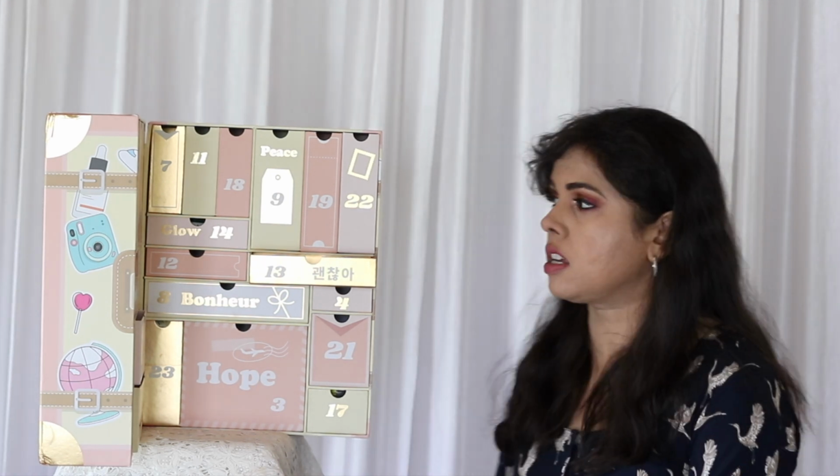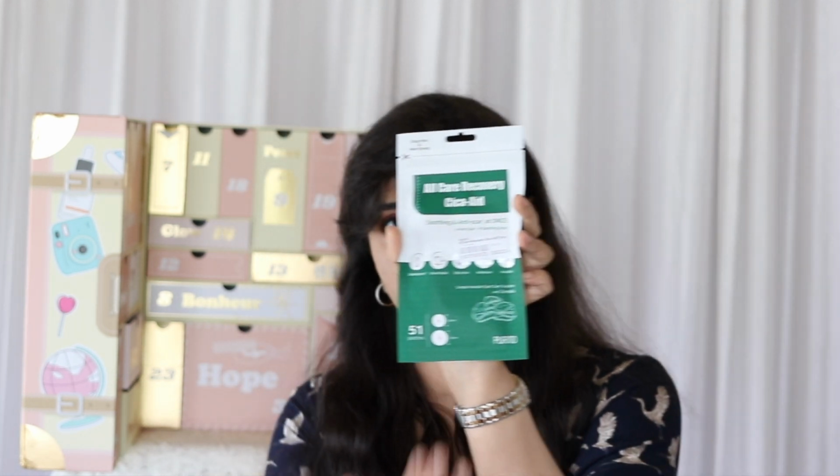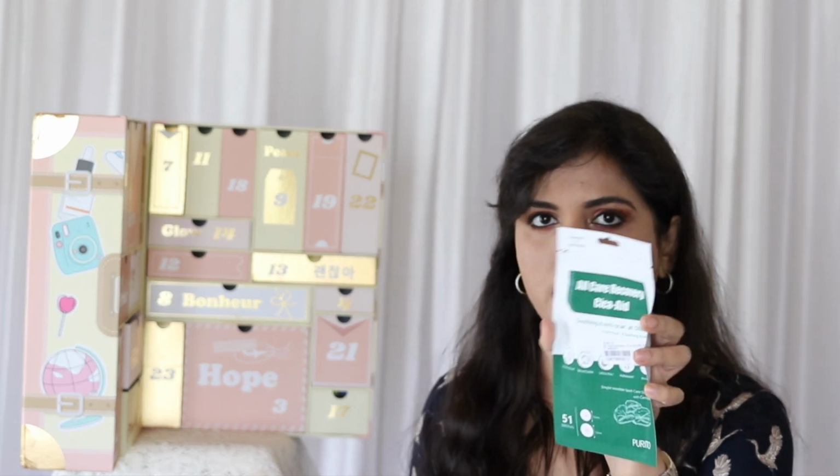Number 14 is next. These are from Purito, All Care Recovery Cica-Aid Acne Patches. There are 51 acne patches in here. I love my Cosrx acne pimple master patches, but I haven't tried these, obviously. But I'm looking forward to it. The plaster is a hydrocolloid one, with asiatic acid and madecassic acid. That is the Cica in there. And as far as I can see, it is oil free. I look forward to this because I'm always getting these bumps on my face. That retails at $14.90. Now let's see what number 15 has.